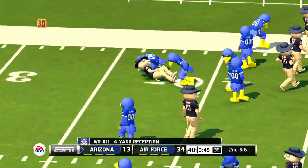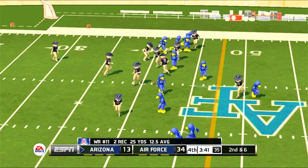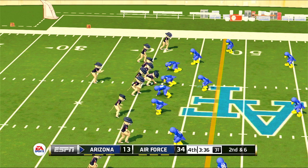They'll bring him down at the 41. Gain of 4 yards. That makes it 7-6. They'll spread the field with five wide.